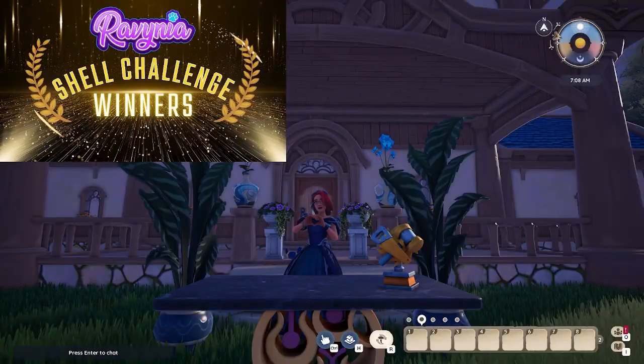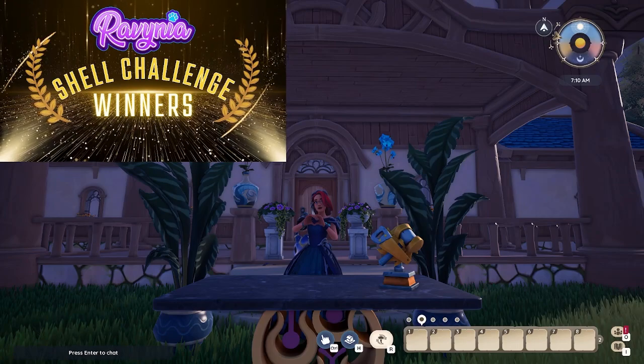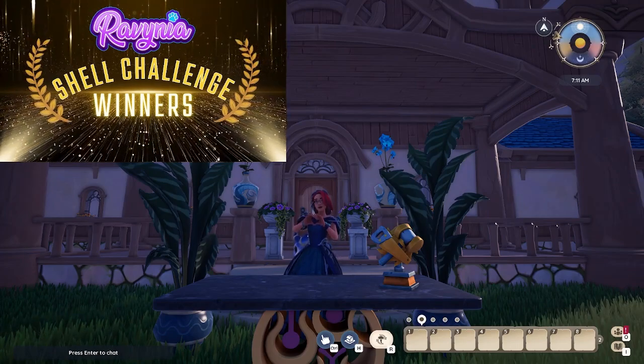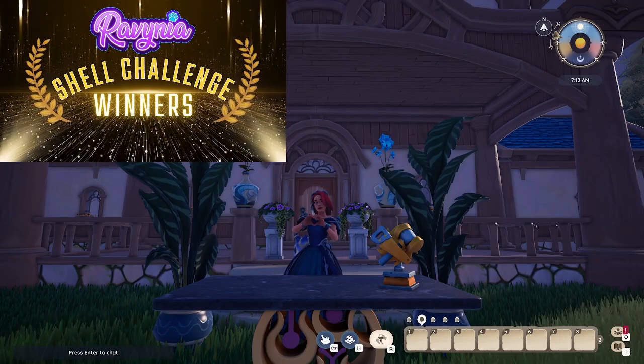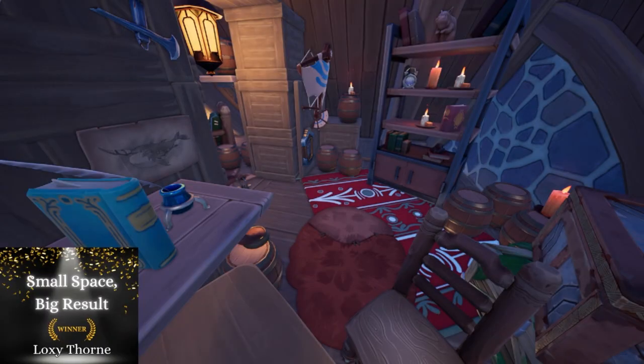I am a sucker for well-decorated small spaces, and I love to decorate them. So I had to have a category for small space, big result, and that winner is Loxy Thorn. Loxy, on the third level of their Grand Harvest house, they created a bar space, but then off the back of it, a storage room. That is, in a word, perfect.